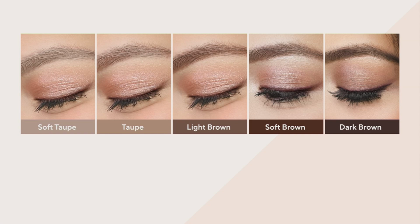This formula is a fiber formula, but what makes it so special is that triangle tip. I don't know if you can see that. It is an amazing triangle tip that gives you hair-like strokes, and then you can fill it in. I'm going to do it right now on my brow. I'm doing the taupe. You're just going to put it on. Do you see how those hair-like strokes are being drawn on? Yes. I will do both sides so you can see. And then you're going to fill it in. It's so easy and perfect. It's done. The triangle makes the shape for you.